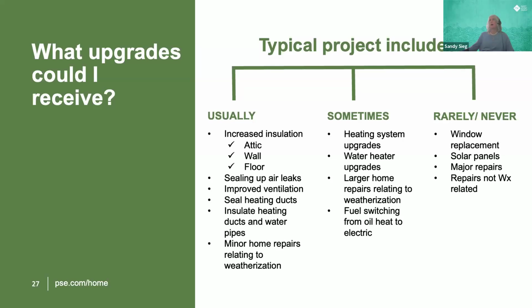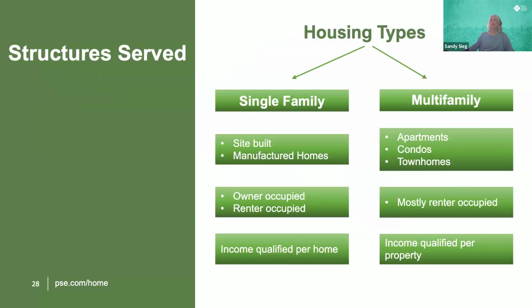Okay. Yeah. So I lost the presentation when I said that a project sometimes includes larger home repairs relating to weatherization and fuel switching from oil heat to electric. Now, a project rarely and never includes these things: window replacements, solar panels, major repairs, or repairs not related to weatherization. I am going to need someone to advance the slide for me. Oh, thank you.